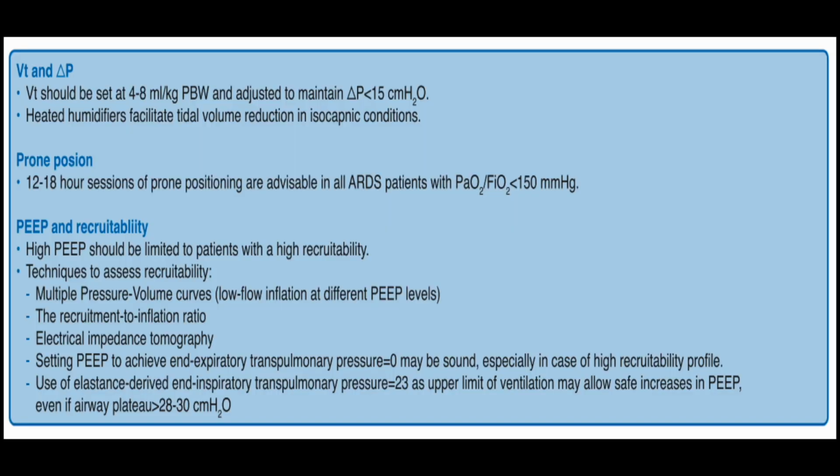So to summarize everything, the two things that we need to control are the driving pressure and the tidal volume. Tidal volume, you keep somewhere between 4 to 8 and keep the driving pressure less than 15. Heated humidifiers facilitate tidal volume reduction in isocapnic conditions. Prone positioning is already being done. A 12 to 18 hour session in patients who have a PF ratio of less than 150 is beneficial.